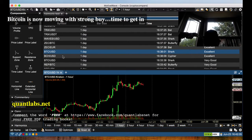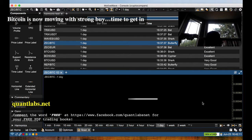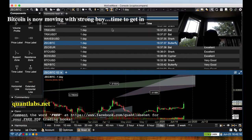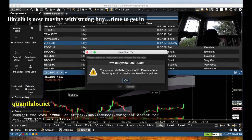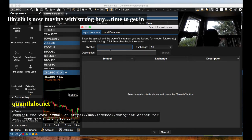So what we have here is Zcash is an interesting one that did move up. And I'm going to keep my eyes out on that. The other one that is interesting, that private coin, as I've mentioned before, is XMR. And again, a lot of these coins I'm not a big fan of because they're just so volatile, but there must be something fundamentally going on in the markets.